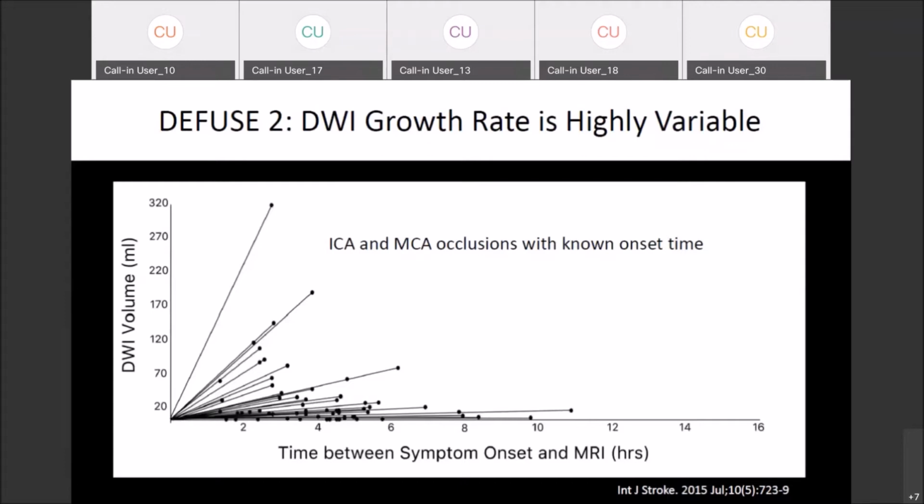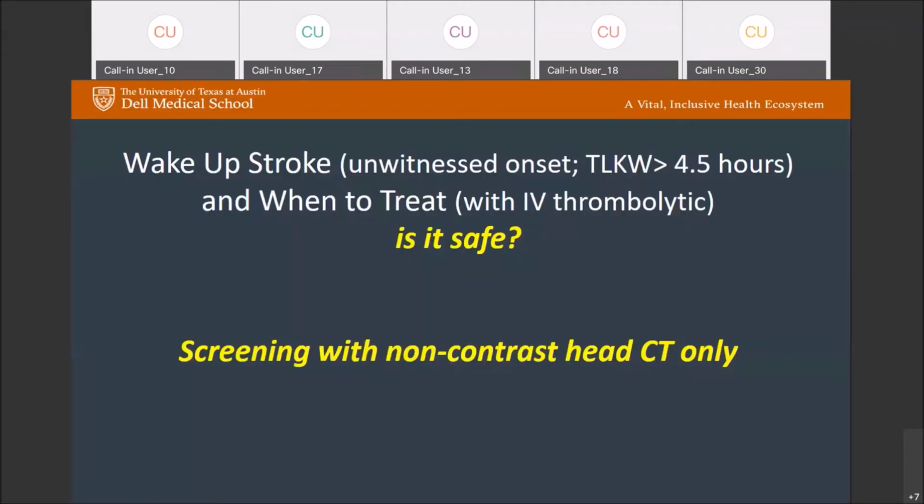They chose those patients, they chose the late responders. The point here is not everybody has the potential to be a responder beyond 4.5 hours or beyond 6 hours. And so it was needed to have a method to select and identify those patients that might.